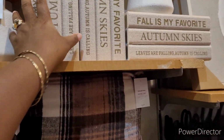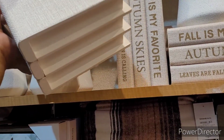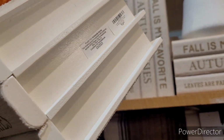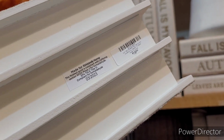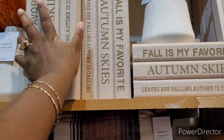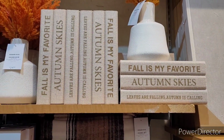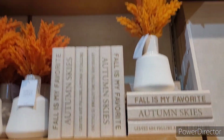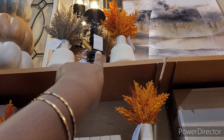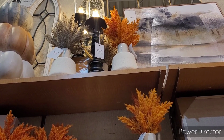And then these books right here, before I forget, they are, what's that, $19.99. Fall is my favorite, autumn skies, leaves are falling, autumn is calling. I like the candle holder up there too. Look, $49.99, the black one, real nice.